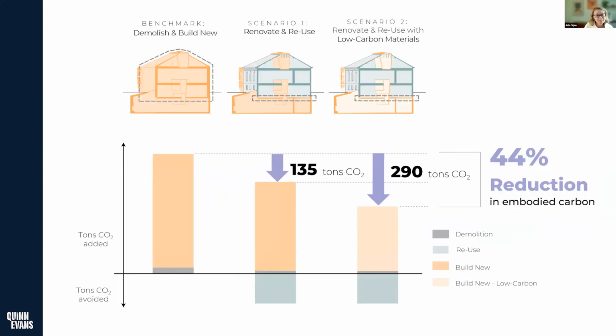And so then the takeaway, I guess, for us is that, yes, there's a good bit of savings by just reusing the existing building. There's even greater saving opportunities if you can get to a pretty ambitious target for the cementitious replacement of the material. So with that, I'll turn it back to you.